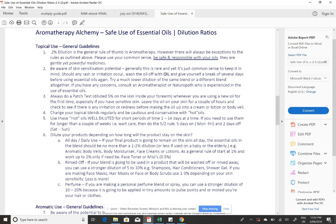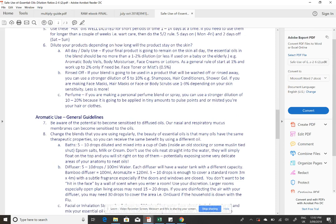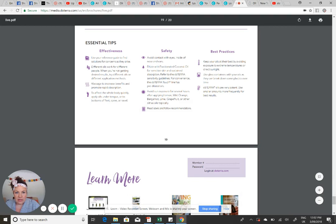So if I haven't sent this to you, reach out, ask me for it, and I will send it to you as well. Okay, some oils are hot oils, something like oregano, say. It will burn you if you do put it on straight, and there is a risk that you get sensitized to oils if you are using them straight. So it's always best to dilute them. So hopefully you could see that.